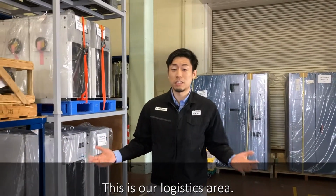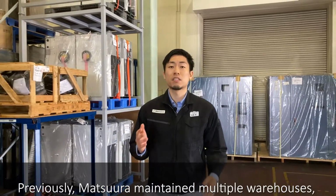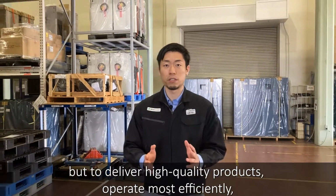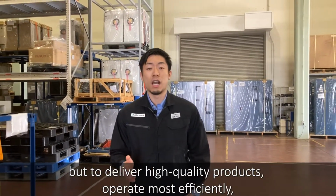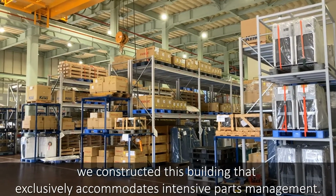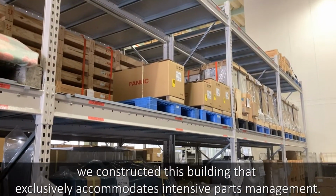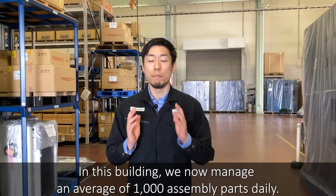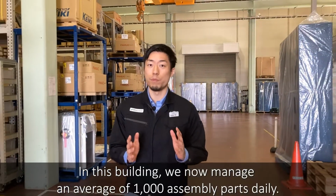This is our logistics area. Previously, Matsuura maintained multiple warehouses, but to deliver high-quality products, operate most efficiently, and support continuous improvement, we constructed this building that exclusively accommodates intensive parts management. In this building, we now manage an average of 1,000 assembly parts daily.